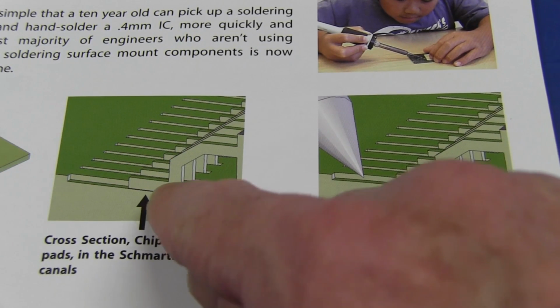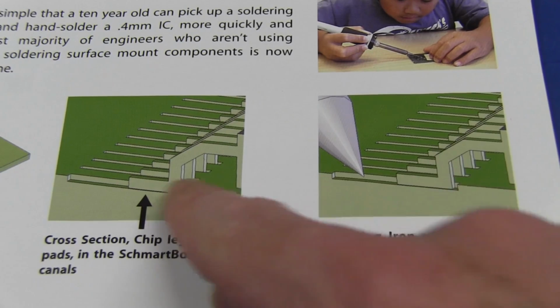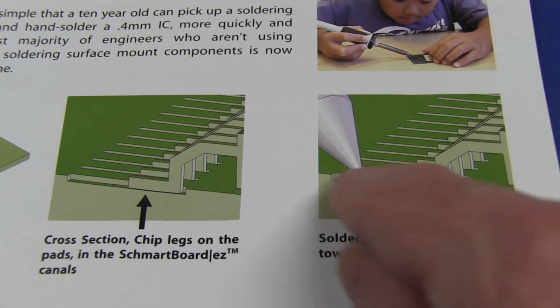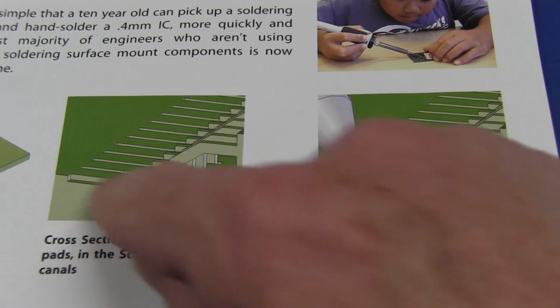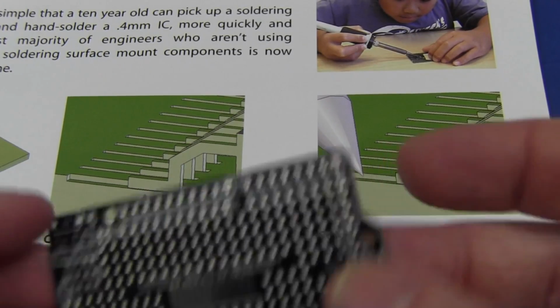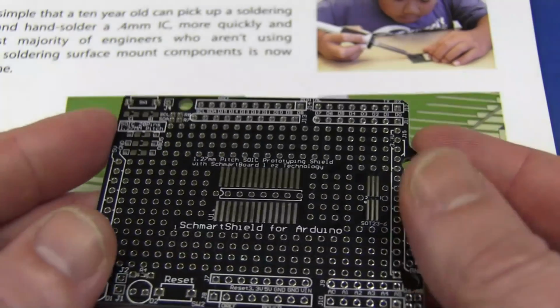So you put the leg into it, it holds the chip in place, and then you push the solder back from the long pad after you put the flux on. There's enough solder on the pad to do it, but I don't know if they've actually routed a channel in there and then plated it inside or not. It's hard to actually tell.